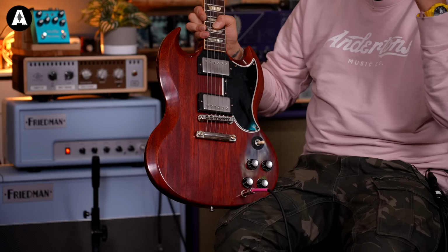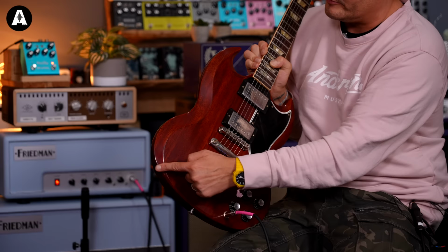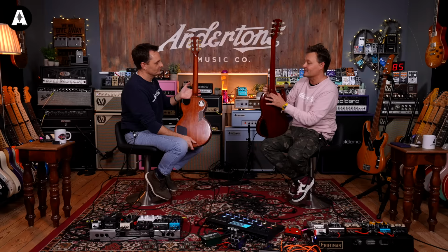This is a 1961 Custom Shop SG. Oof. Boom. Done. Links below for this one. And it is particularly good. You know what I really love? I love this cutaway. I love the little bat wings sticking out. I love the fact that the neck is almost just falling off the edge there, and it feels long even though it's only 24.